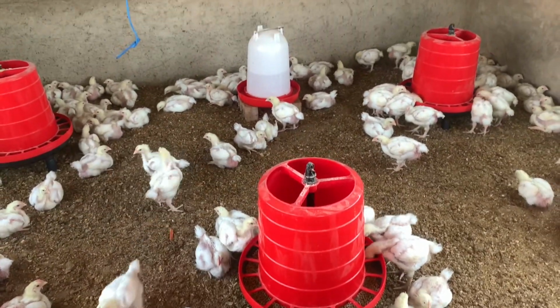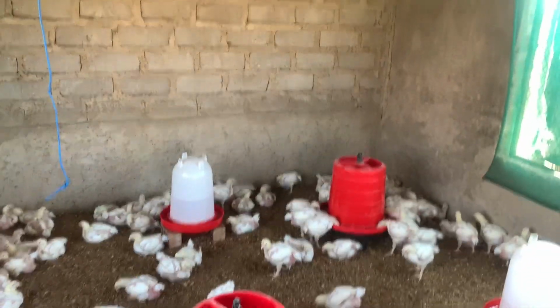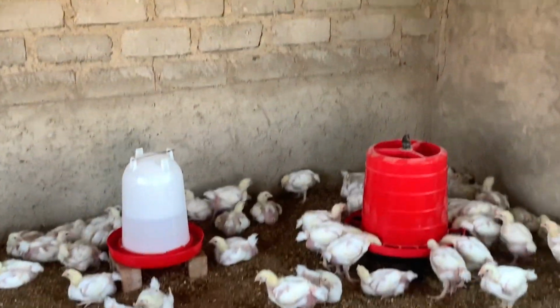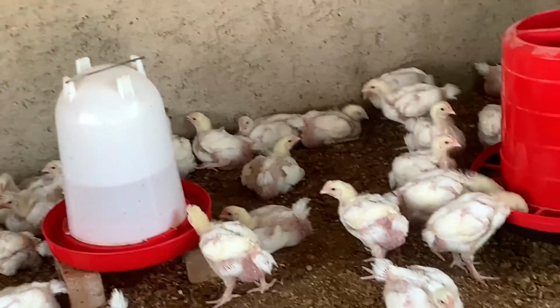I see there's a chicken that doesn't look okay over there at the corner. Do you see it? This one here, it doesn't look fine. Let's go to it and see what's going on.